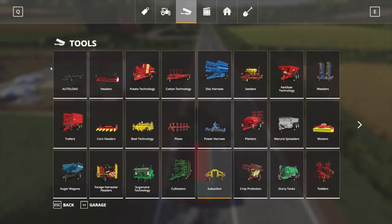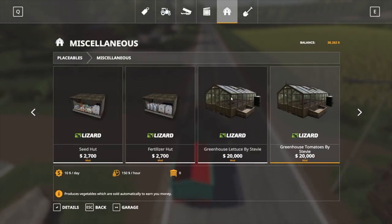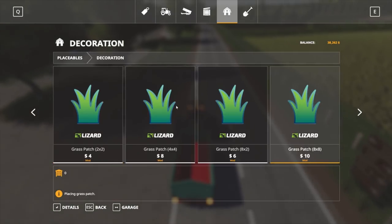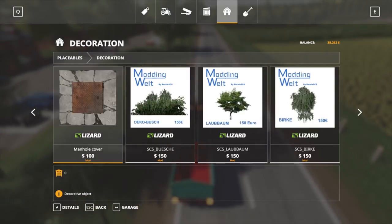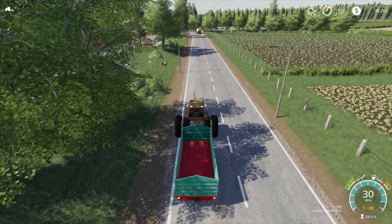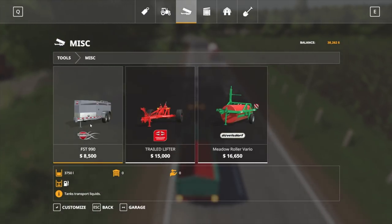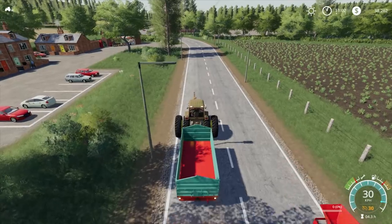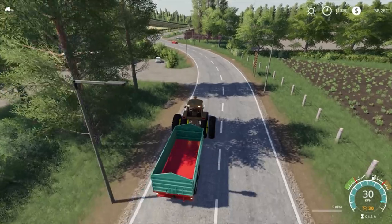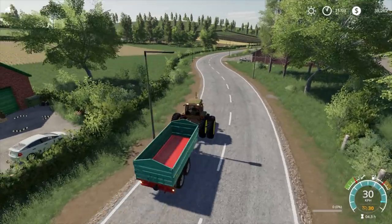Don't know if there was anything... seed hut... No, I don't think there's anything as far as servicing goes in the standard map. No, I don't think so. So we'd have to use the modded service station, of course. I don't know if we have... It's the fuel trailer, the service trailer I don't have installed into this game at the moment, so we probably could bring that in and purchase that and be able to bring it down and service stuff back here.